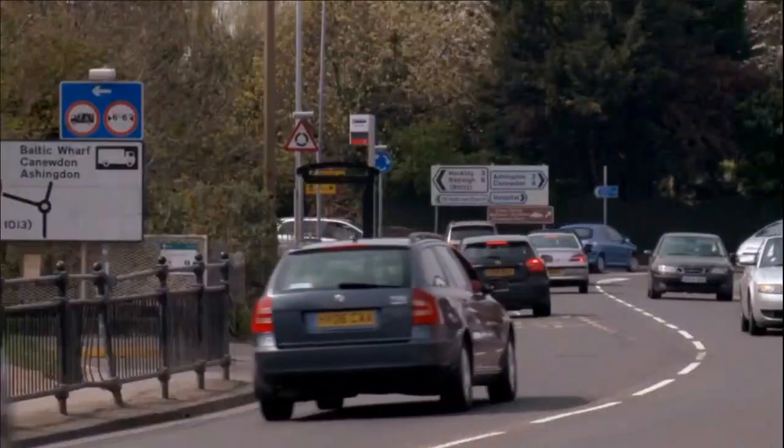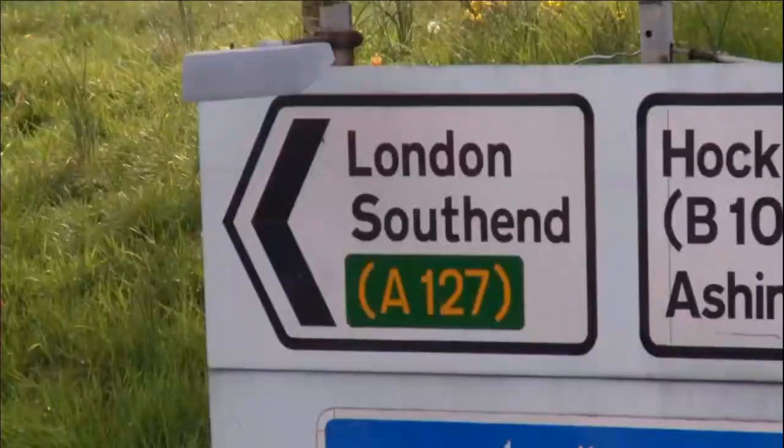They can't wait to escape the ever-growing population moving to the town. We've always had fields behind us and it's always been very, very quiet. And then 3 years ago, a developer put in plans for 600 houses and a school as well, which will just totally change our living, really.